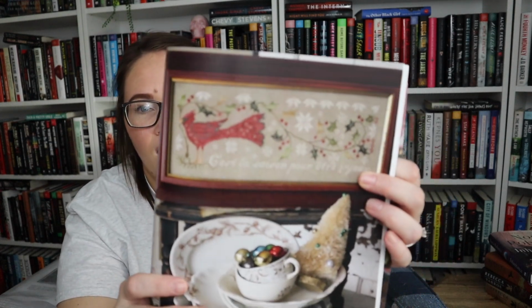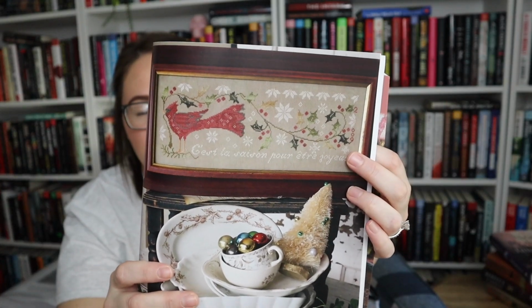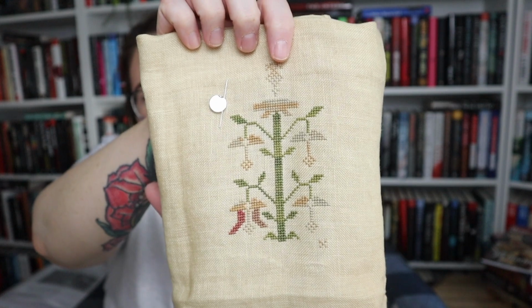There was one in the back that I thought I was gonna start this year, but I think I'm gonna wait and maybe start that one next year because it calls for silks. And I know I can do my own conversion and use like Classic Colorworks or DMC, whatever, but I kind of want to do it with the silks. So I'm gonna wait until next year, because I know if I order it now, I can guarantee you it will not get here by Christmas. So I'm just gonna wait on that and maybe do it for Christmas in July or something. But anyway, so this is my progress so far.